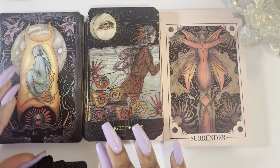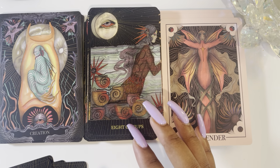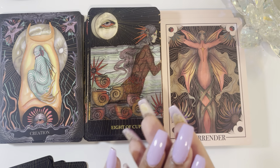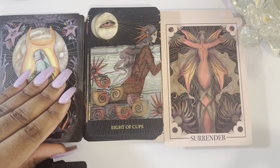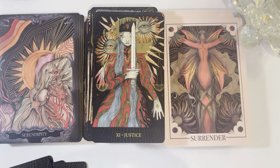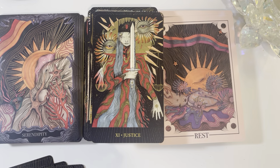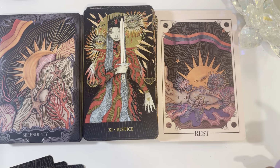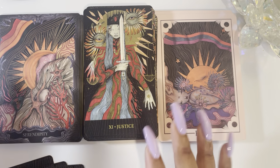Some of the other decks that I use with these are a lot of my Alien Nest decks. Beyond Lemuria is a really good one that I like to use. Unveiling the Golden Age Tarot is another one that I really would like to use with this combo. A lot of my far out there decks will go well with these. So yeah, those are the three other ones that I got in February.